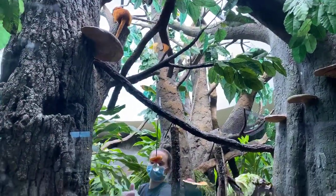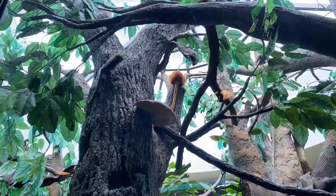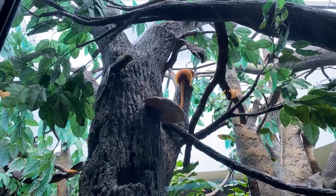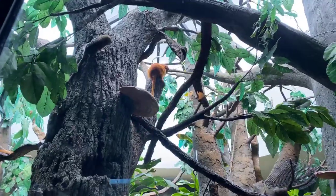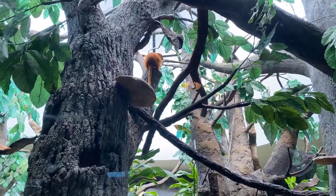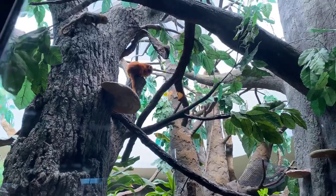Anne asks, how long is their tail? So they do have a really long tail. It is more than the length of their body, and that actually helps them to balance when they're running really fast down all of the branches and vines in the rainforest here at the zoo and in the rainforest out in the wild. In terms of length, I'm not exactly sure, but it's definitely over a foot long, which is really impressive for such a tiny monkey.